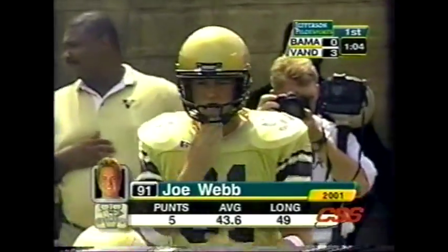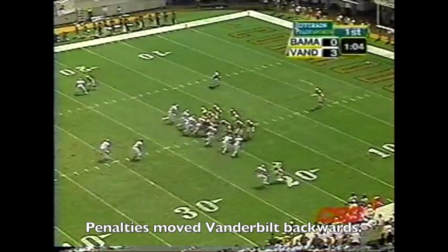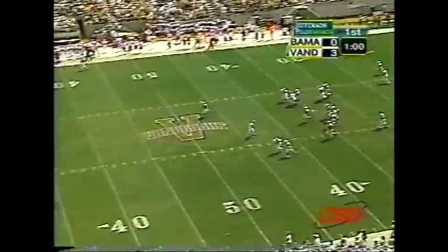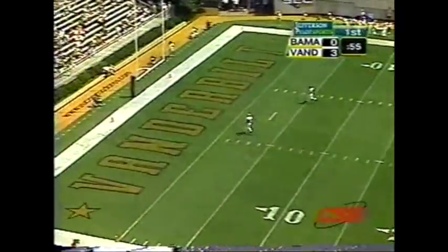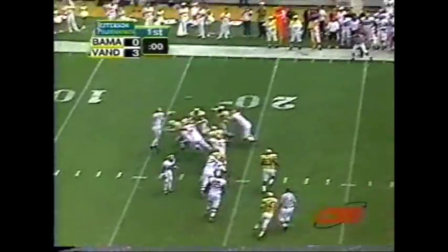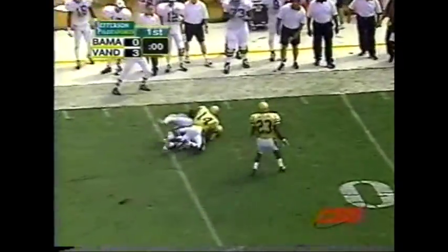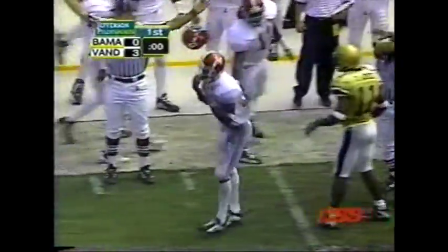Antonio Carter back to receive the Vanderbilt punt for Alabama. He stands at the 35. Joe Webb puts a foot into it, and it is a bomb. This is going to roll into the end zone. 3rd down and 8. Pass is caught. It looked underthrown, but the pass is caught by Triandis Luke. That's an Alabama first down out over the 45.